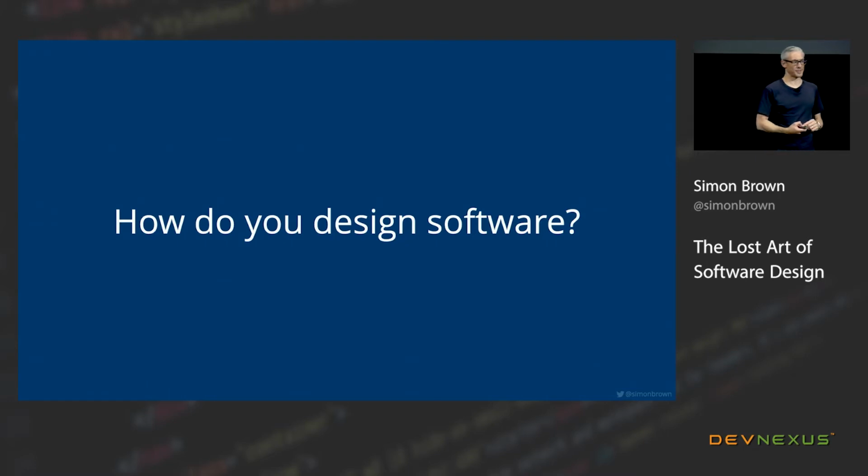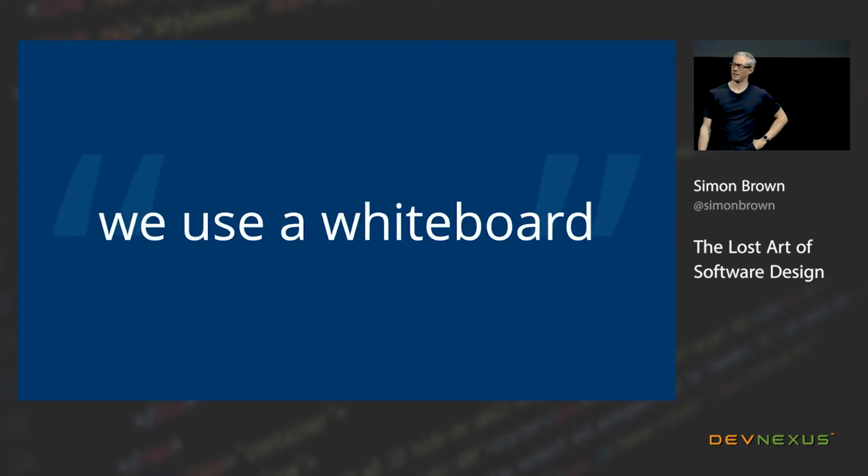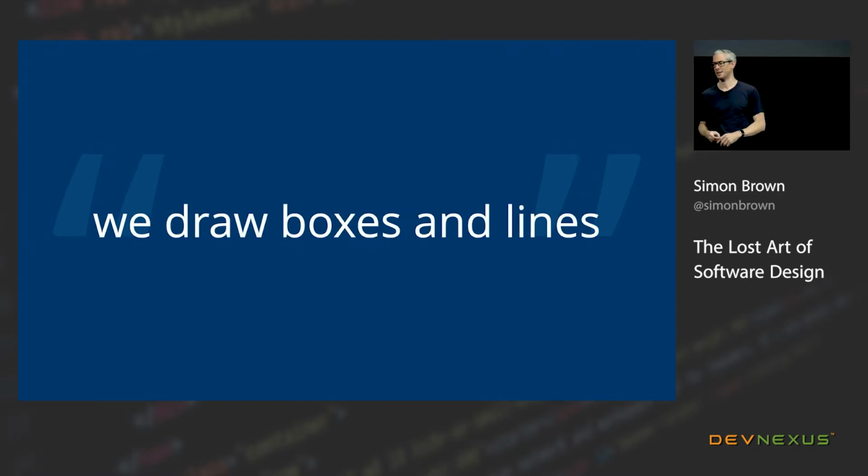Next time you go back to your office, hopefully you're back in your offices, ask your colleagues this question: how do you design software? If somebody gives you a set of requirements, what do you do next? And there'll be a pause and people go, I've not really thought about this before. And you'll often get answers back like, we use a whiteboard. Okay, so you use a whiteboard to do design, perfect, but what are you using the whiteboard for? I mean, whiteboards can't do design themselves. Like, well, we're drawing pictures, we're drawing boxes and lines.